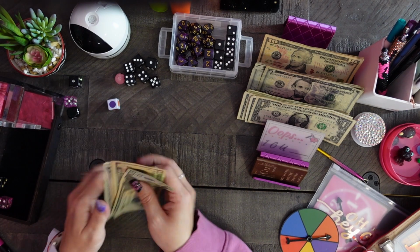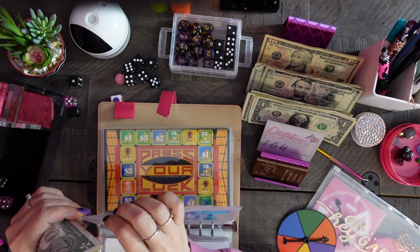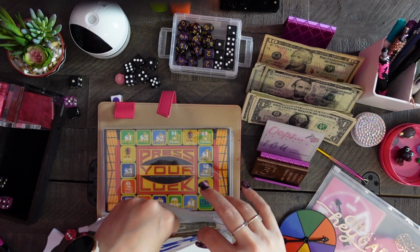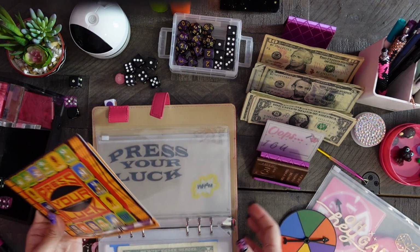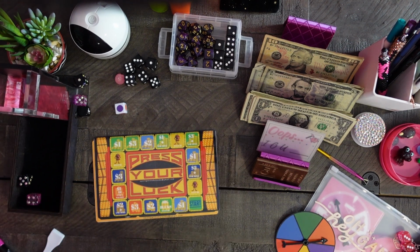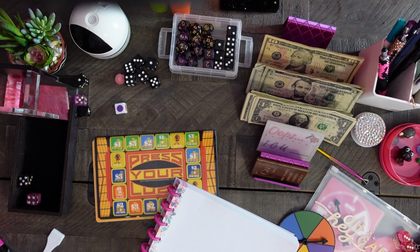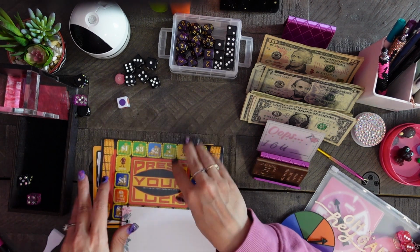All right. Condense those down a little bit. Let's go ahead and do Pressure Luck, which I'm pretty sure this one's going to take a bunch too. This one can be mean. All right, so, Pressure Luck. And then I need, let's see, I need some paper, not a pad. All right, we'll set that right there so we know what we're doing here.